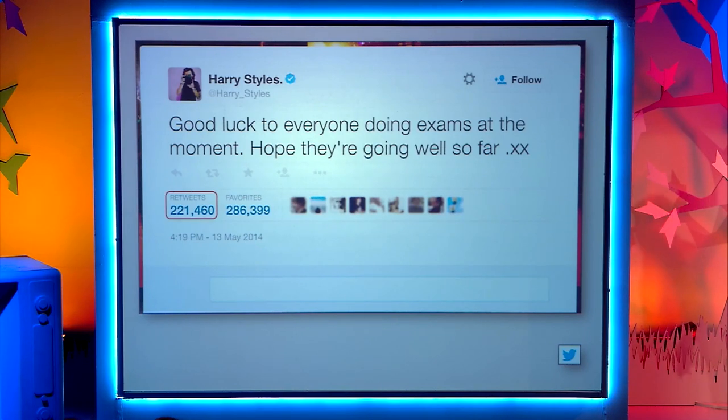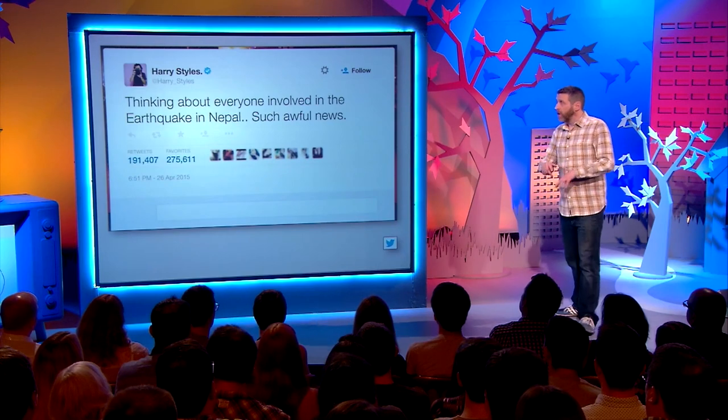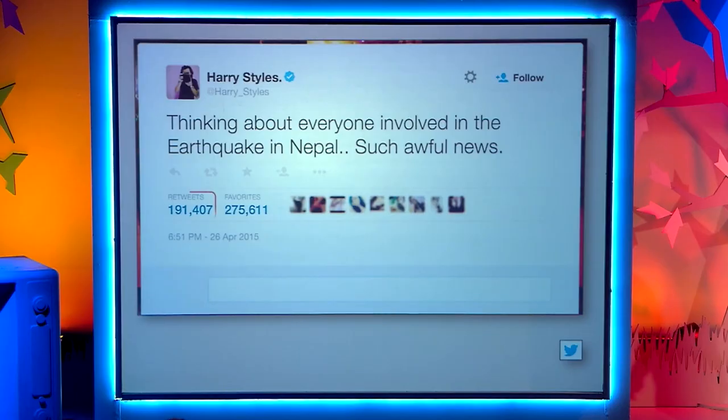And that has had 221,460 retweets. It's nice, I think, that he uses his enormous level of celebrity to shine a light on big issues from time to time. "Thinking about everyone involved in the earthquake in Nepal. Such awful news." 191,407 retweets.